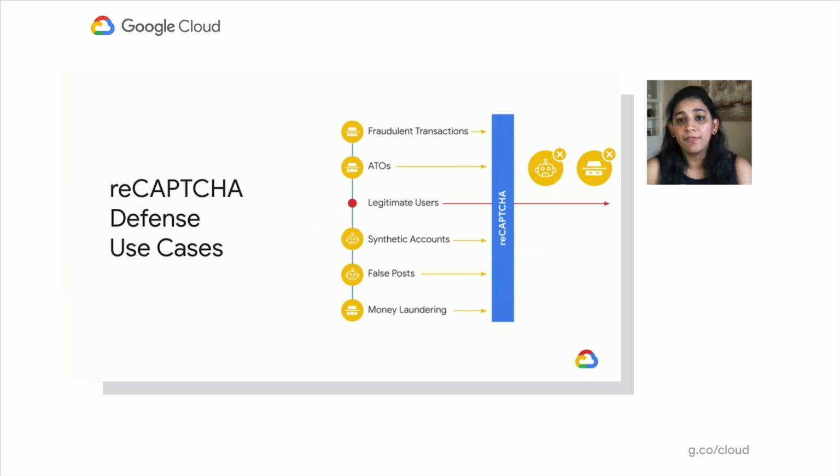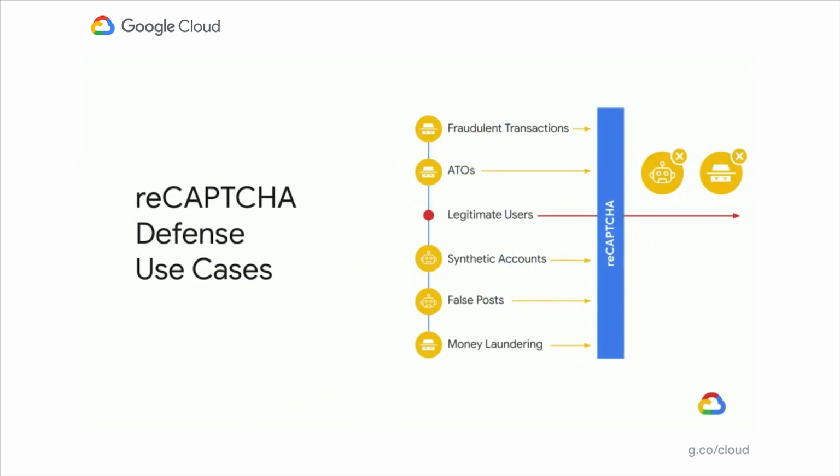Some of the more common types of fraudulent attacks we see are account takeovers, synthetic accounts, false posts, fraudulent transactions, and money laundering. reCAPTCHA Enterprise is built upon the existing reCAPTCHA platform that most of us are familiar with. The goal of reCAPTCHA Enterprise is to defend against these various threats, including but not limited to scraping, fraud, and account takeovers. We want to make it very difficult for those attackers to gain access to your business-to-consumer services and use them for malicious purposes. Most importantly, with reCAPTCHA Enterprise, we can do this while providing a frictionless experience to your users and customers. The product acts as a barrier placed in front of your web applications where actions can be taken to stop bots and fraudulent activities while still allowing your users in.